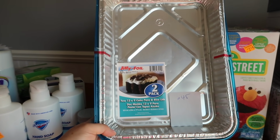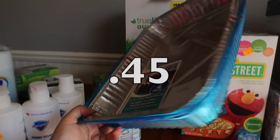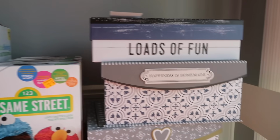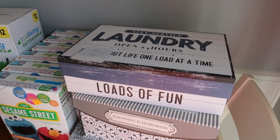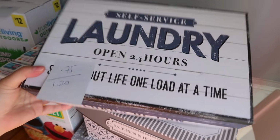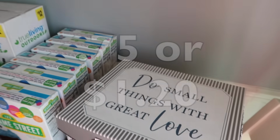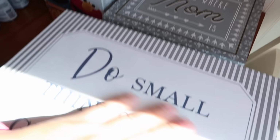The little pie pan is 45 cents. I only found one of these, but to make your delicious keto meals or whatever, it's always good to have these around. And then these little decorative boxes for gifts, I was going to try and DIY a couple of them for Christmas. Obviously I have to put something else on it. The small one was 75 cents. I love this one. I'm going to keep it. And these ones with these flaps were like $1.20 a pop. I got this one. I'm going to obviously do something different with that, like put something on it.